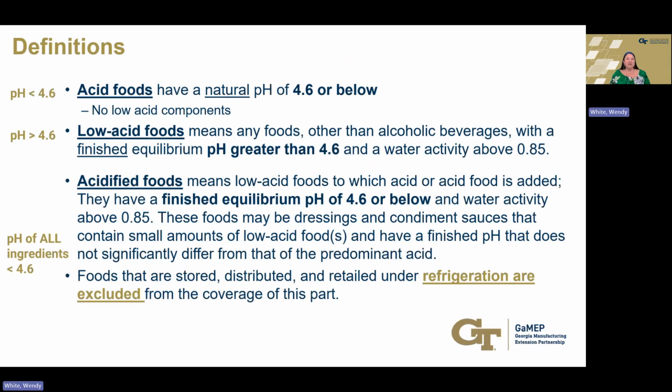All right, a couple more definitions. An acid food is a food or beverage that has a natural pH of 4.6 or below. A low acid food is a food or beverage other than alcoholic beverages that has a finished equilibrium pH of greater than 4.6 and a water activity of above 0.85. Now, just to complicate things further, acidified foods are when you take a low acid food and you add acid to it. For instance, salsa is a good example. And so you have to be really careful and do some special things with these acidified foods.